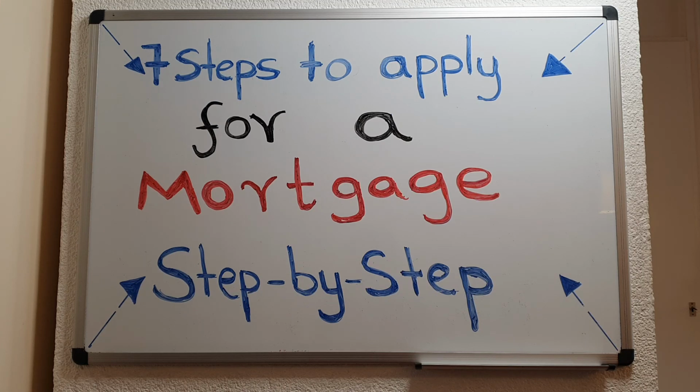So just to give you a recap of the steps that you need to apply for a mortgage. The first step is work out your budget. At this point, you don't have to have chosen a specific property, but just work out your budget. Step 2, think about whether you are mortgage ready.